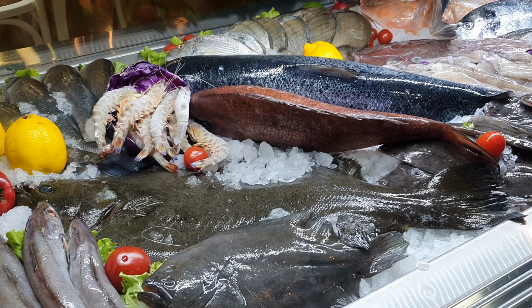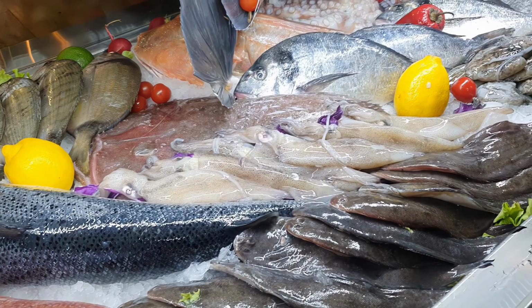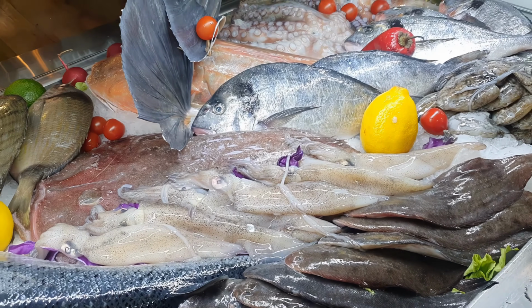The seafood exposition. Everything here is fresh. You can come and see all the sea products and you can choose whatever you like.